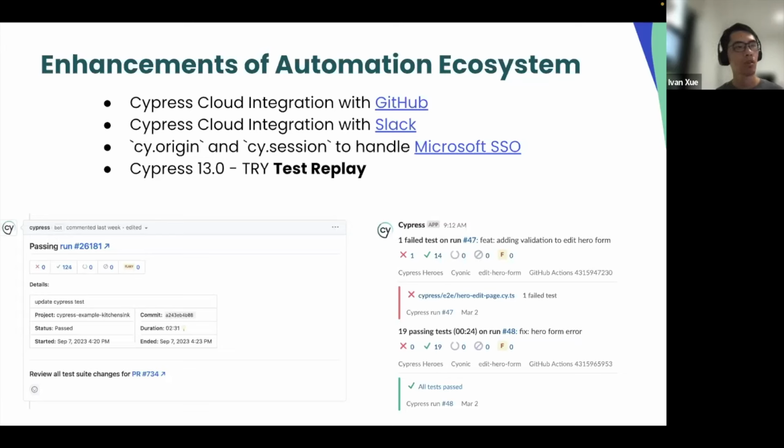You can check the console log. From the console log, you can see the request or the response. The same for UI automation. You can see whatever you see in your local test runner. So with Test Replay, we can get more information about the failure, especially since we faced some issues regarding the API automation.